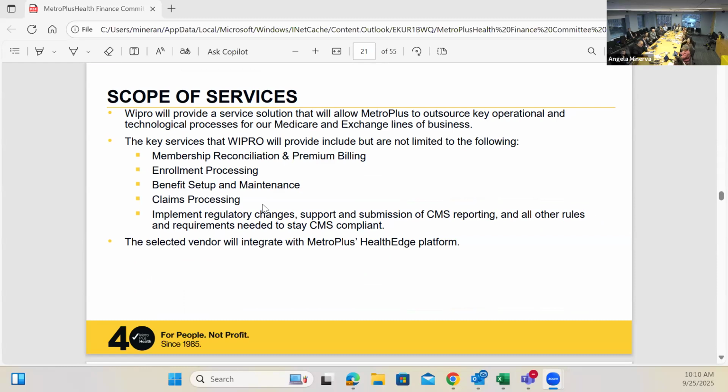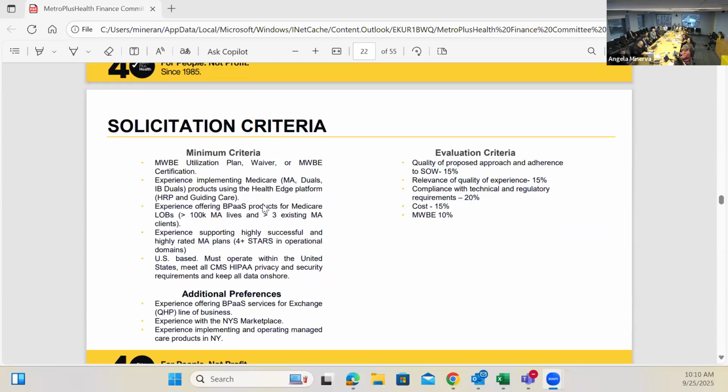The minimum criteria for this work was at least 3 years of existing Medicare clients, 4 stars and above in their domain. They must have New York experience. Additional preference was to have experience in the QHP lines of business and in the New York State marketplace. We used the typical evaluation criteria: the quality of the proposal and approach and adherence to the SOW, the relevance and quality of experience, compliance with technical and regulatory requirements, costs, and MWBE implementation.